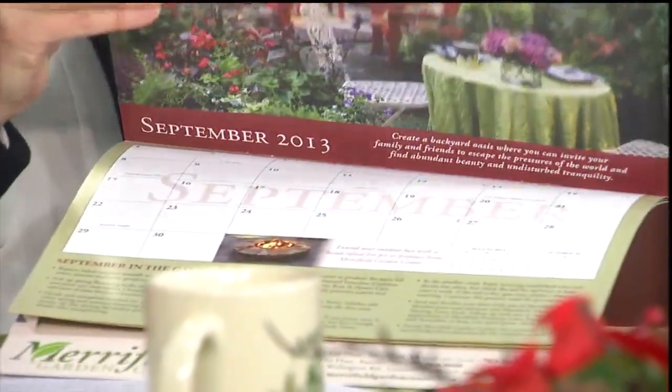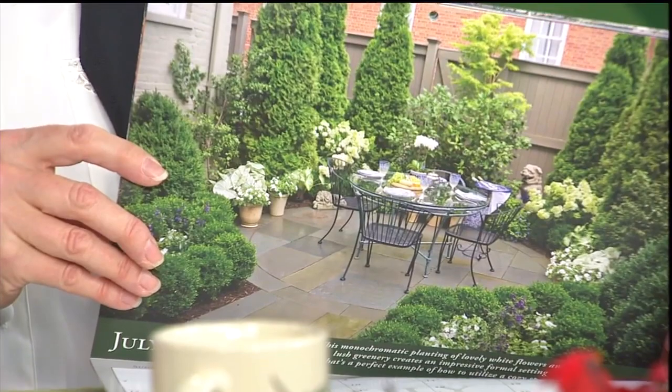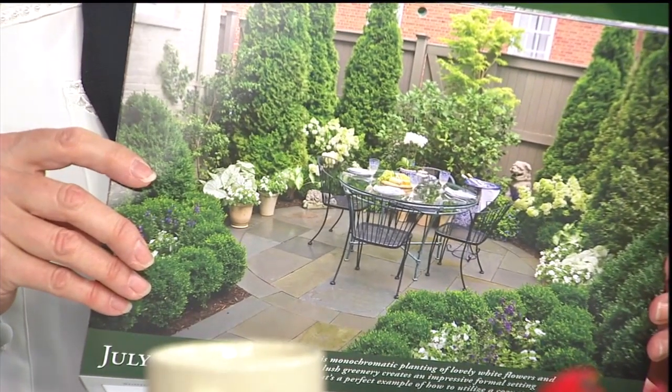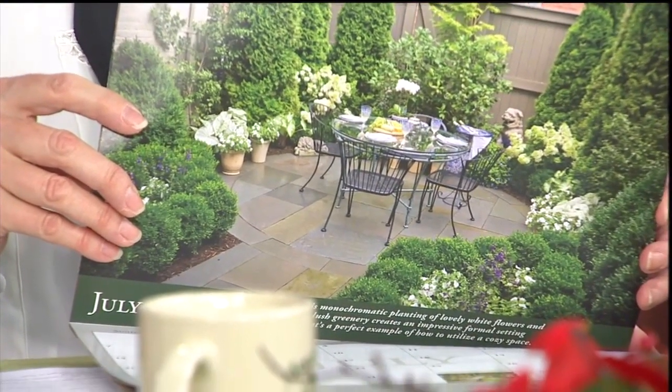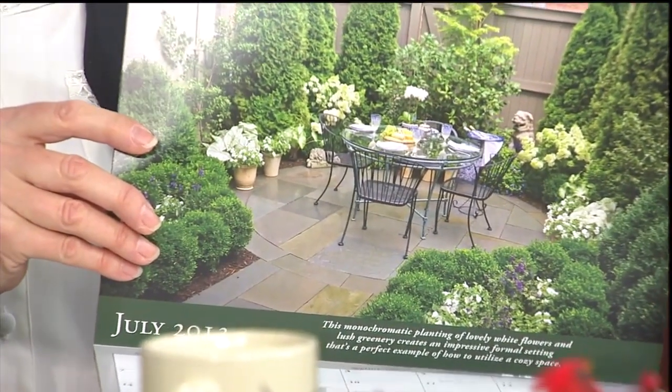It has gardening tips for each and every month, pictures of Peggy's garden and other gardens throughout the area and really in the United States, and just some beautiful things to take a look at each and every month. We do our own pictures and put it all together, and we're very proud of it. So be sure that you stop by. All 3 locations have a good supply of these. And they're free, so come by and get those.